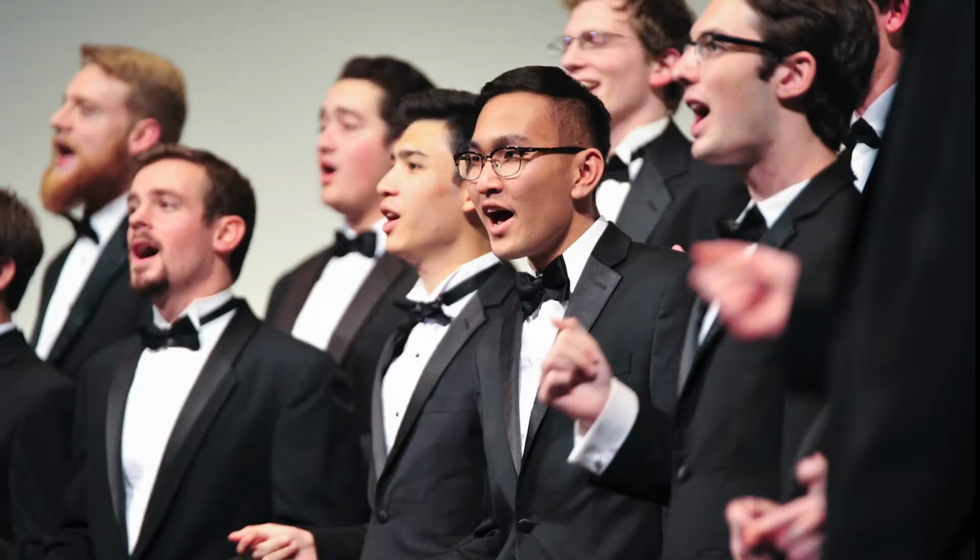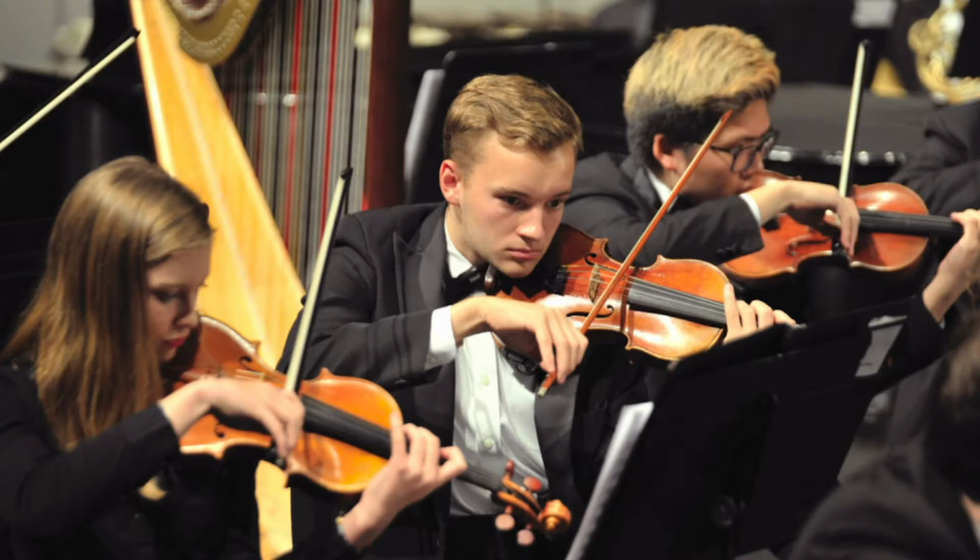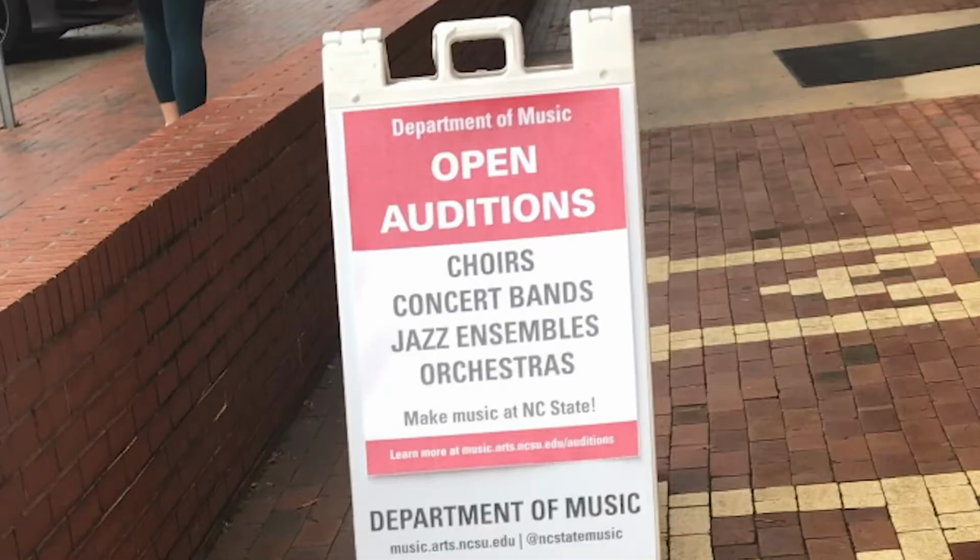The department also offers a wide variety of performing ensembles, including athletic bands, choirs, concert bands, jazz ensembles, and orchestras. These ensembles are open to all students at NC State by audition, which normally take place during the first week of classes. Practice rooms in Price Music Center are also open to all NC State students by reservation.